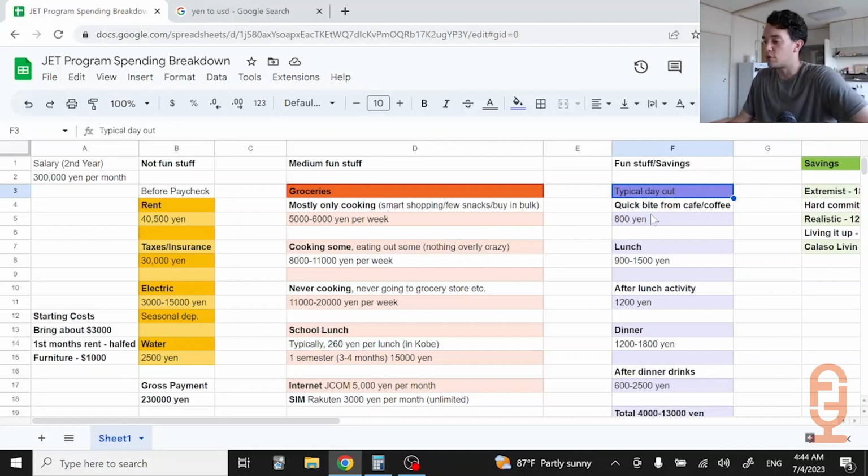So let's come down here to the typical day out. I'd say in the morning, keep in mind this doesn't involve transportation. Fortunately for Kobe JETs, our transportation is actually reimbursed, but only for school stuff. In the morning when I go to my school, I have to take a bus and a train. And when I come back, I take a train and a bus. But anyway, that is reimbursed over time, so I don't have that calculated in here.